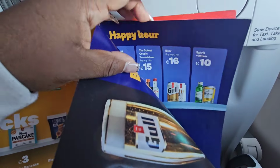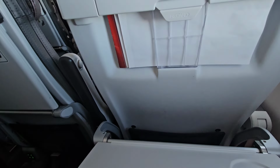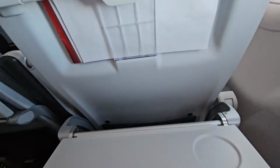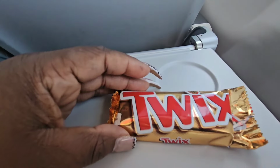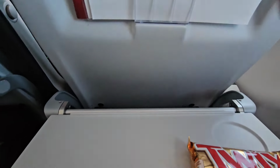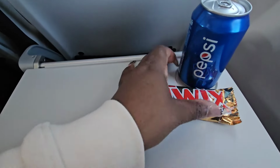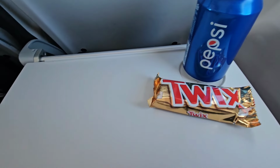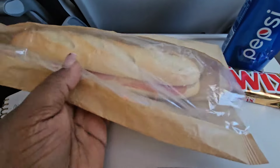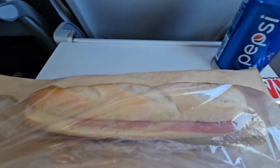But you can order food, and I ended up ordering food on my flight back because we didn't have time to stop and get something from the airport. I was able to get a soda, a Twix, a piece of candy, and a ham and cheese baguette, and I believe it came up to $12 because it was a bundle. So that's something to keep in mind. Buy food from the airport or bring food with you, because they do not serve any food on this airline that you do not have to pay for.